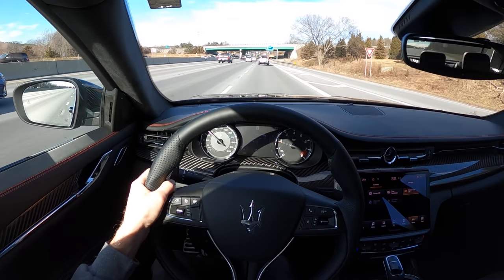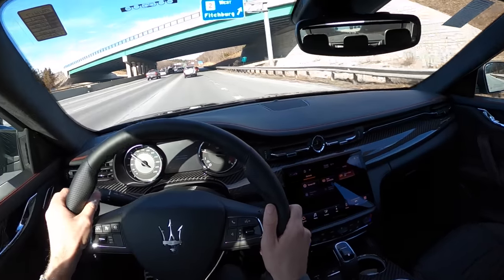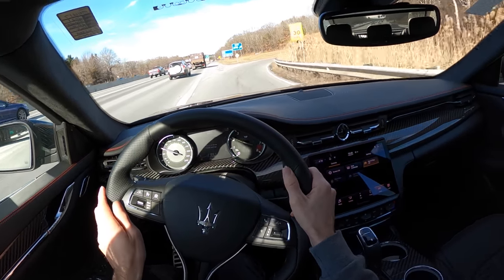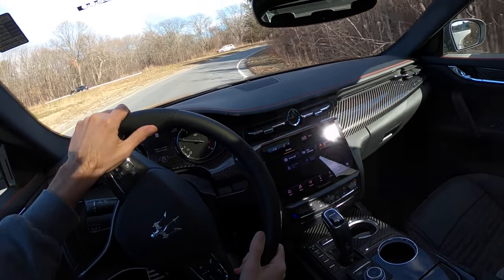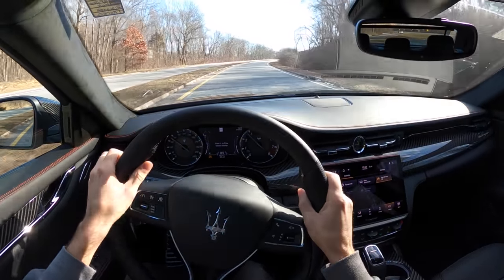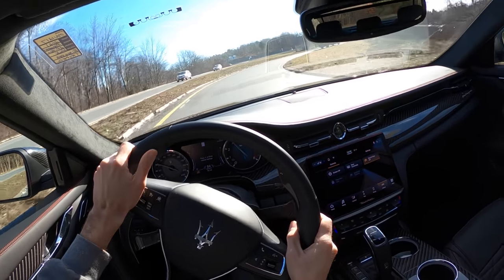Back to sport mode. I think we'll leave Corsa off. We don't need that right now. But, you know, at the time of this video, there really isn't any other video footage of this car. I feel like I'm treading fresh tracks in the snow. Oh, so much torque to play with.